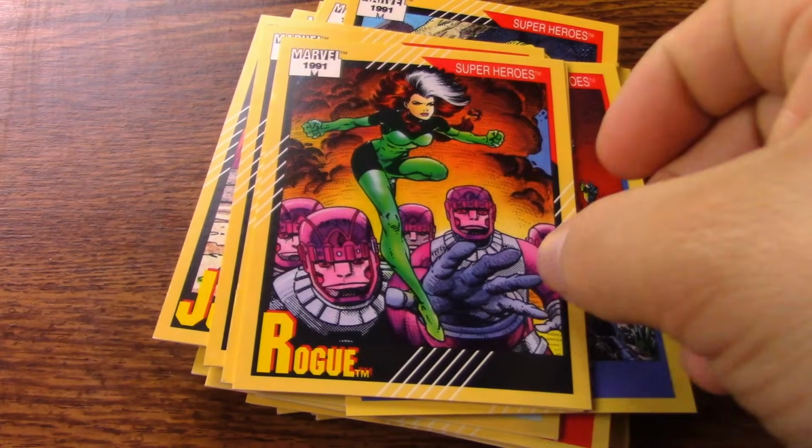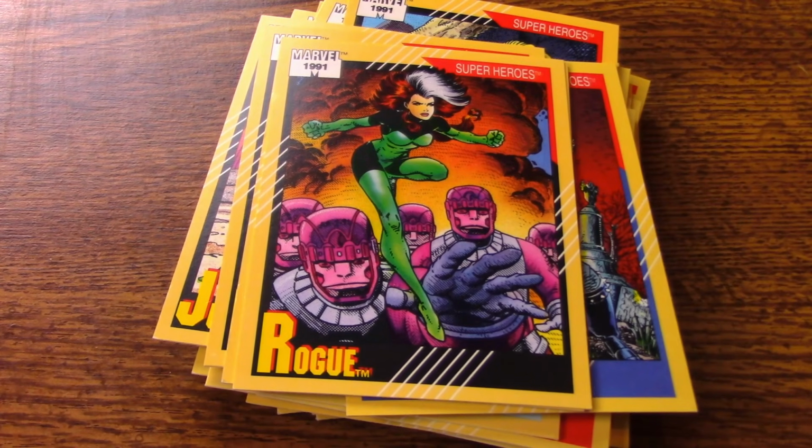Number 42, Rogue. Let's see what they have to say about Rogue in this era. In a way, Rogue is 2 women in 1, and both of them are bad news to bad guys. She's got all the powers of the former Ms. Marvel, super strength, invulnerability, the ability to fly, plus her natural mutant ability to absorb the mind and powers of others. Did you know Rogue's controversial past involves a criminal career under the wing of her shape-shifting foster mother, Mystique?